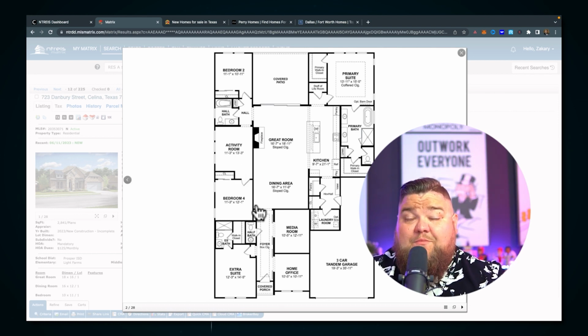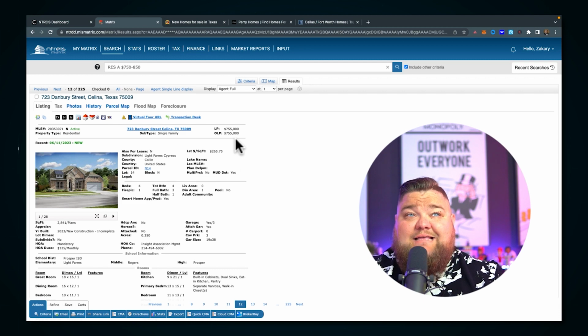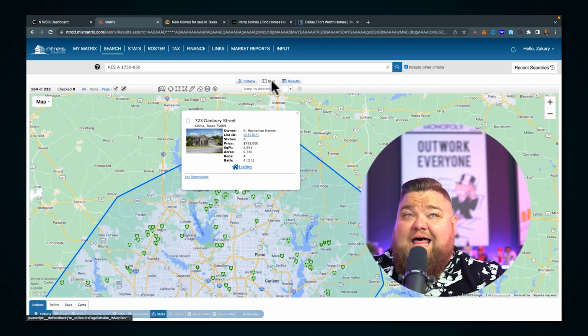Front side media room and home office. Extra suite. It's funny that they're not calling it a bedroom. They're calling it a suite, I guess, because it's got a full-size bathroom, couple other bedrooms with a flanked activity room. So if you've got kids, this is great for a playroom space. And then, of course, covered patio, primary suite on the back side, 2,800 square feet, and they are listed at $755 up there in, well, I said Prosper. Celina, my bad. Let's keep on going.